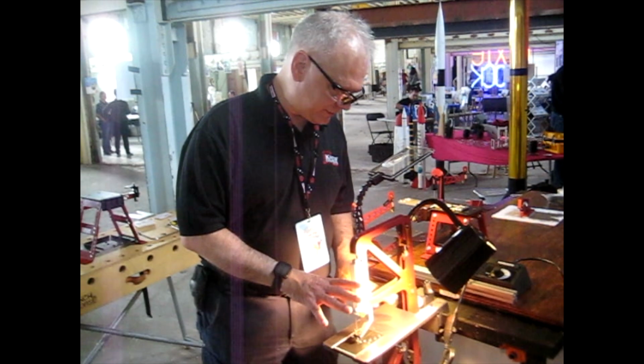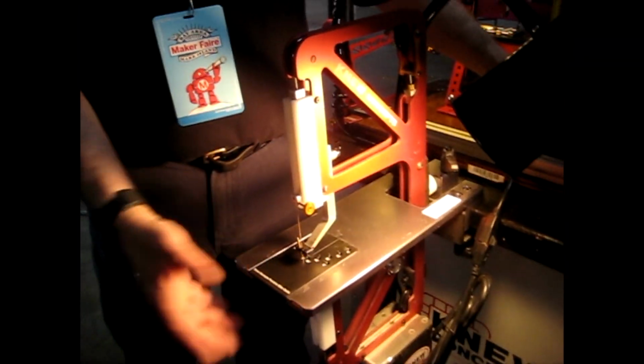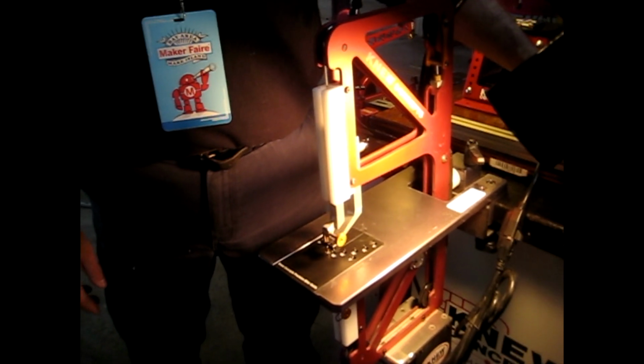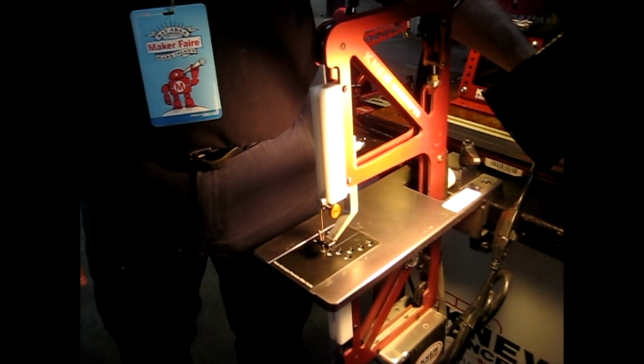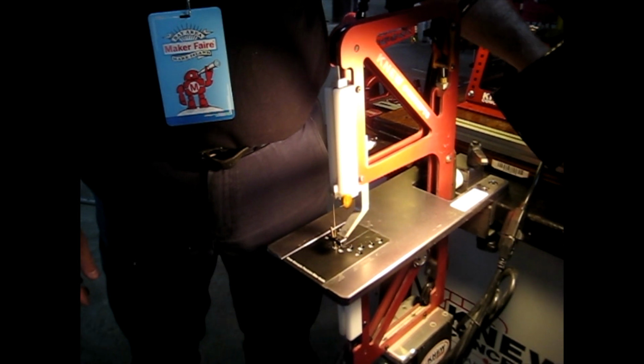Anyway, so what this is, a powered jeweler saw. It looks like a bandsaw, it's not, it's a reciprocator. And it'll go that slow if you want it to, or you can speed it way up.